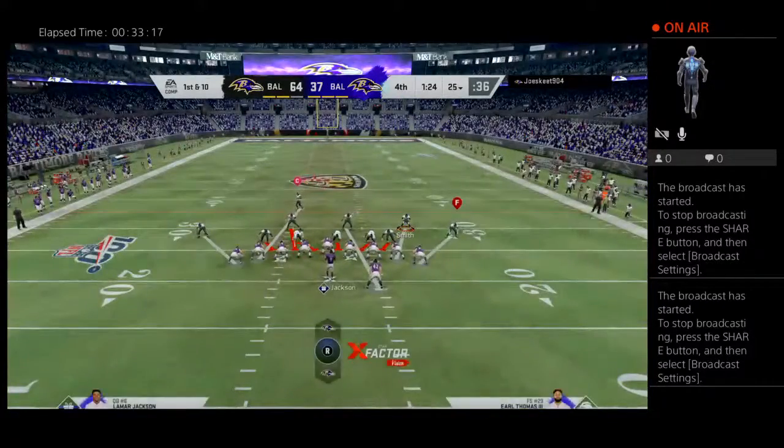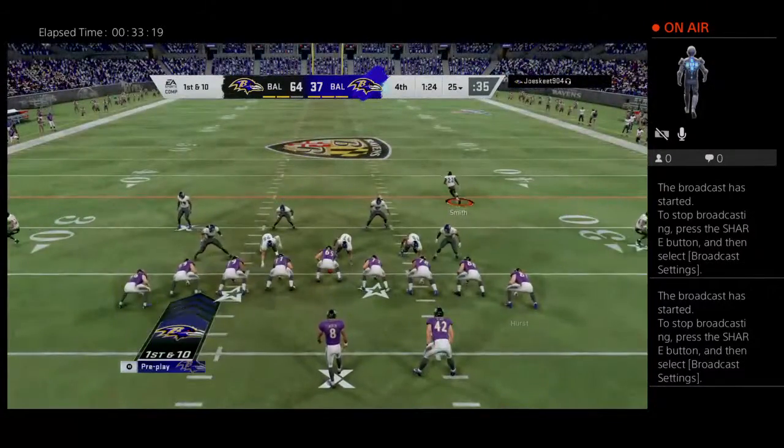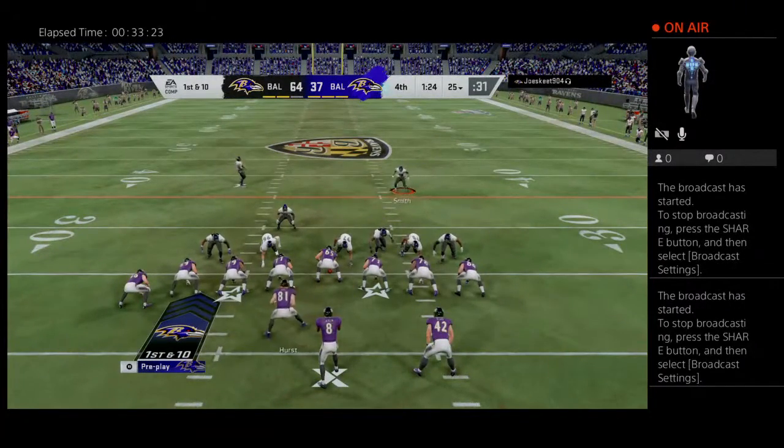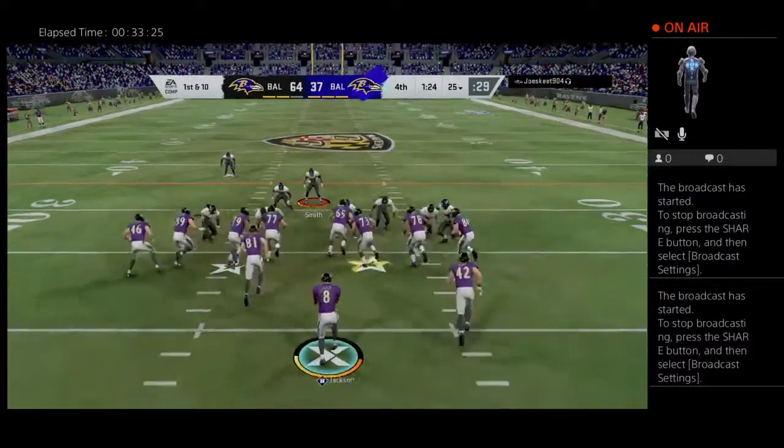The Raven offense set at the line for this next drive. They're down big here late. I don't know. You just one last drive here for pride? Some people like to do that.